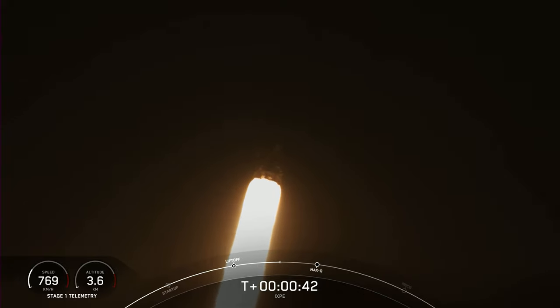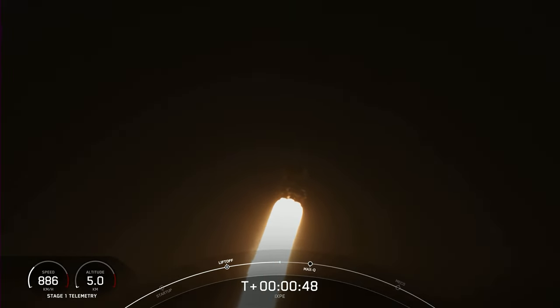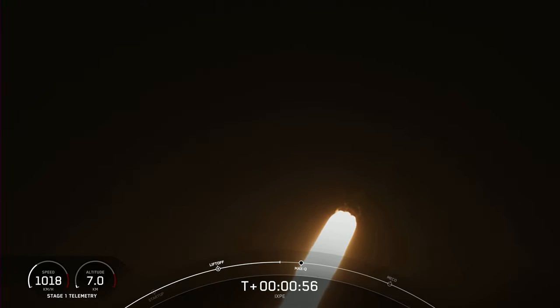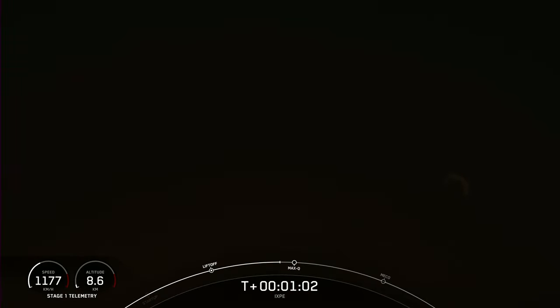Plus 40 seconds into flight, successful liftoff of the Falcon 9 from Launch Complex 39A at the Kennedy Space Center. We're carrying the IXPE satellite into an equatorial orbit, and we just throttled down the 9 Merlin 1D engines in preparation for the next event. That's the point of max Q, or maximum aerodynamic pressure. That coming up in about 10 seconds.